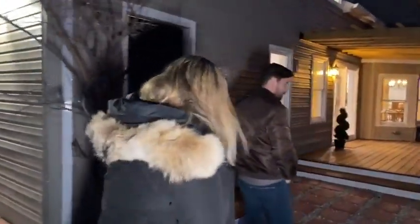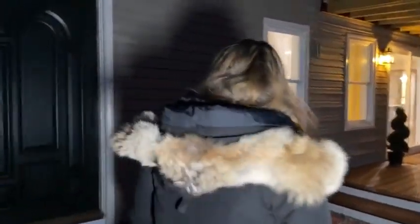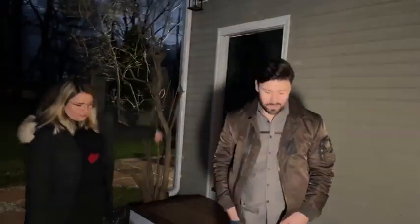So we're going back to the front of the house. So we have this door here. And we're going to be showing to you later on inside the house what we have here. It's a surprise. Okay? So stay with us.